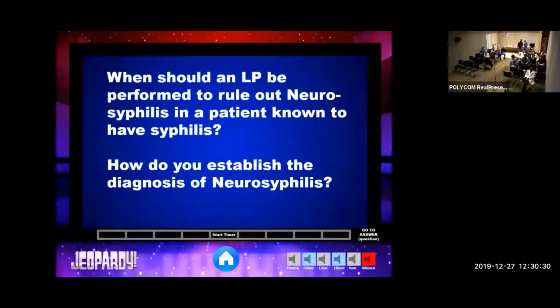No, I didn't say that. I've said that if cells are zero, the patient doesn't have neurosyphilis. So I kind of gave away the answer. The idea is that if you have a compatible clinical picture and you do an LP, and the LP has CSF pleocytosis, that is enough. It's usually lymphocytic pleocytosis.